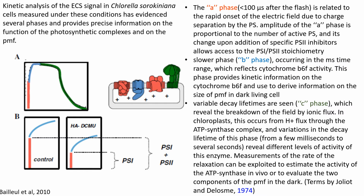Their amplitude is dependent upon the active sites of the photosystems present and would reflect the stoichiometry between photosystem 1 and photosystem 2, based on the kind of inhibitor that would be used to inhibit either of the photosystems.